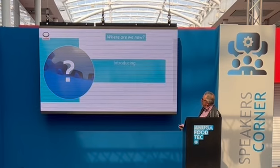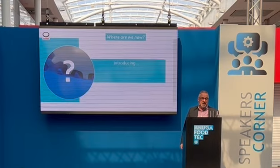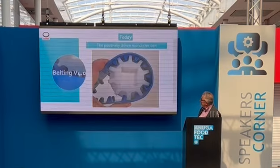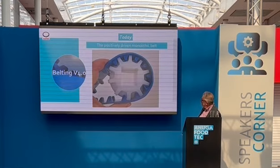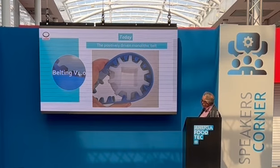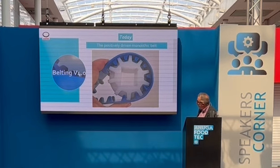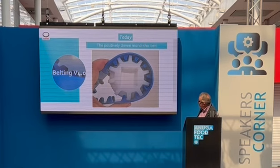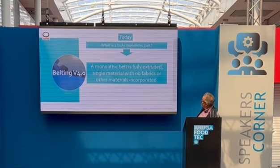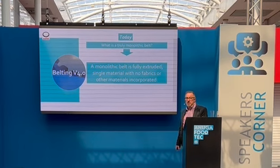And so I'm going to introduce to you what we regard as belting version 4, and that's the subject of the title of this presentation to you. Belting version 4, and it's what is known as the positively driven monolithic belt. And that's a product we manufacture. It is a belt that is fully molded, that's the definition, fully extruded, fully molded, a single material with no fabrics or other materials incorporated.